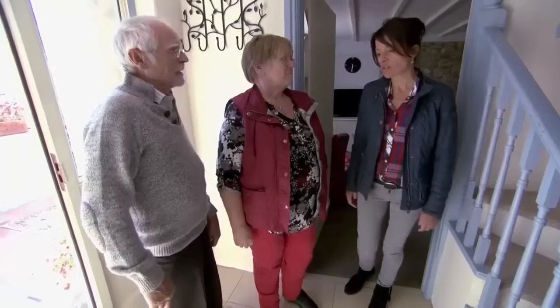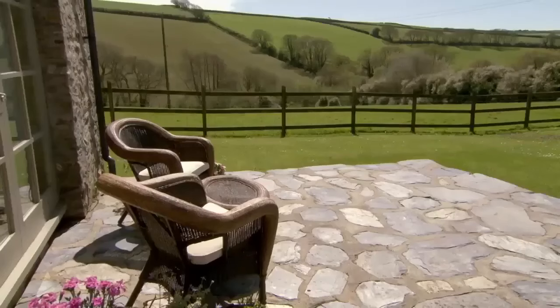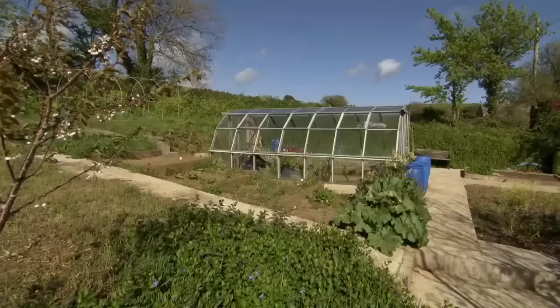Well, let's go look at those fields and those open views, and let's just have a chat about the garden and also the land. Okay. Right. The garden is comprised of a sunny patio area and a low-maintenance strip of lawn that overlooks those stunning views. Then across the road, there's also a paddock with a barn, a vegetable patch and a greenhouse.